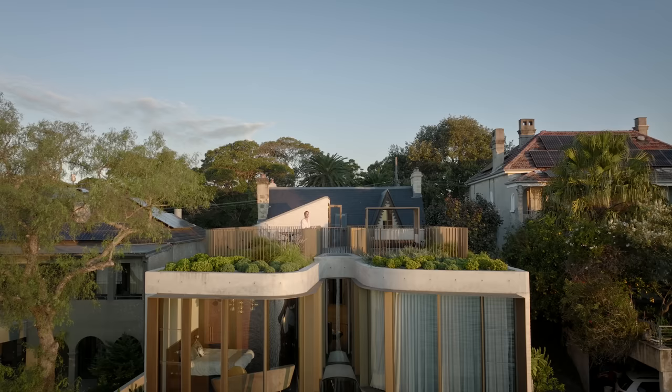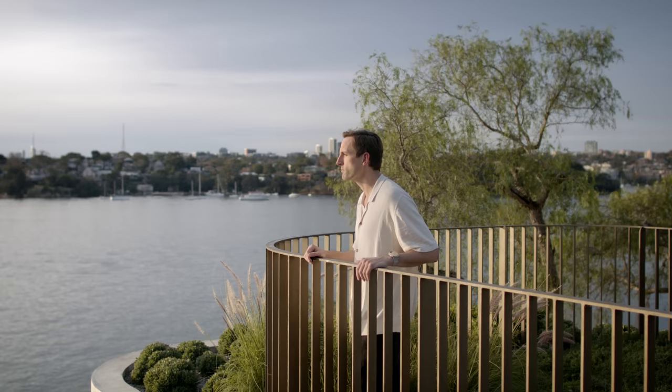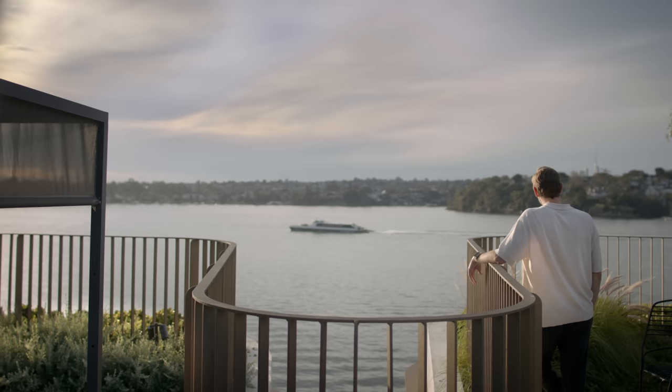Going up the stairs that one final time, you come out onto this beautiful, generous roof terrace. It's about 60 square metres that sits within a garden, amplified by having the harbour beyond.